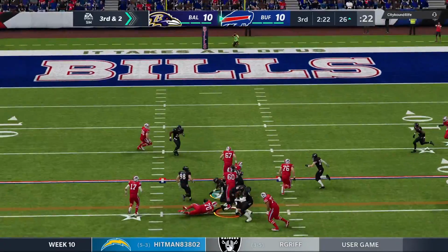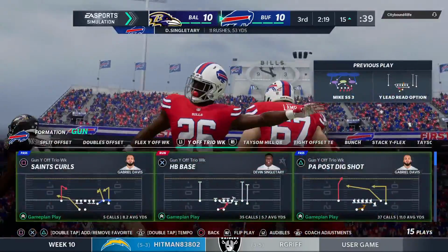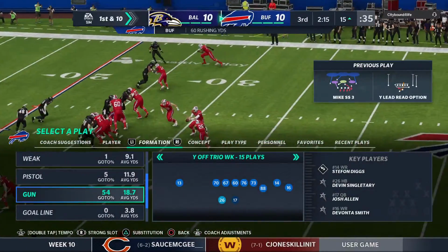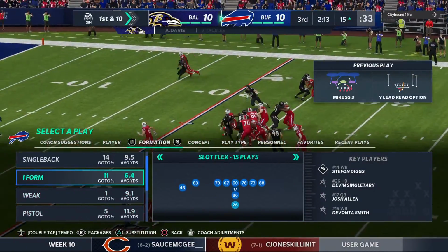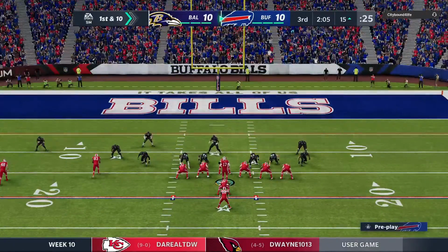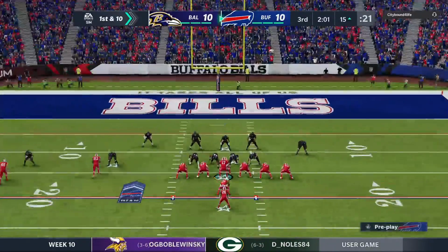Singletary going to get the handoff, and taking it to the 15-yard line before he's brought down. 12 yards that time, and a Bills first down. He's obviously a bit of a shorter running back. Sometimes when he goes up the middle like that, he gets lost in there, and then he pops out for 10, 20 yards. I actually asked NFL linebackers if that was true.